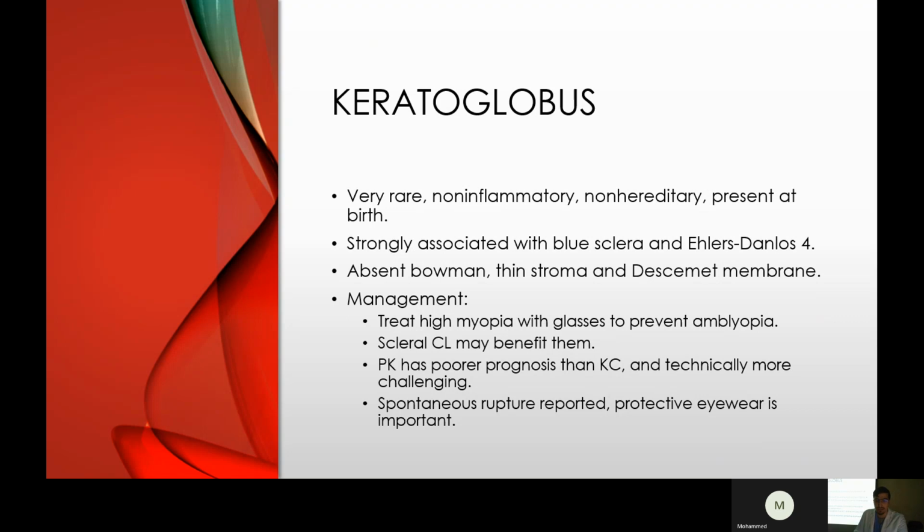The management is treat high myopia with glasses to prevent the amblyopia because they present at early age. They will have amblyopia if not treated. Scleral contact lens might benefit them more than normal contact lens because of how large the globe is, and it will put some pressure, so it will give clearer vision.